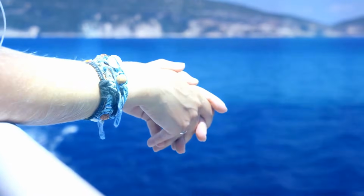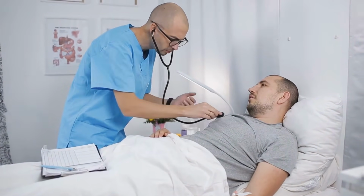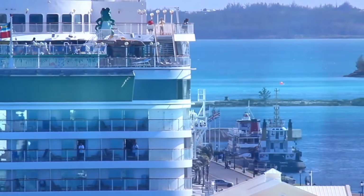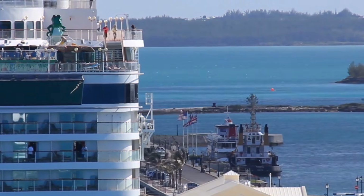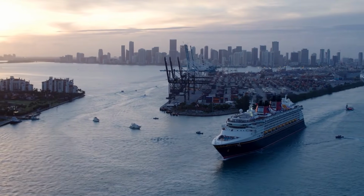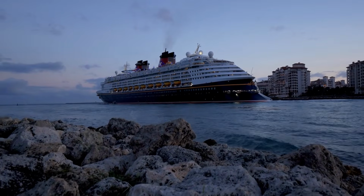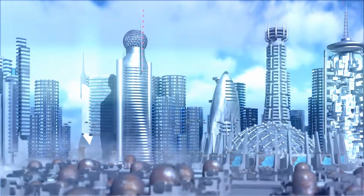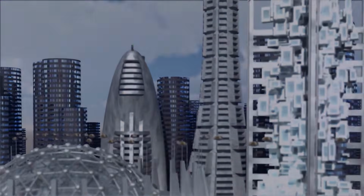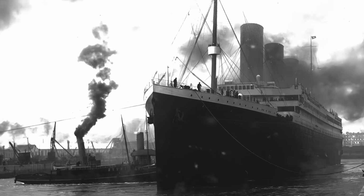Don't worry if you start feeling unwell. The in-house doctors are always there to help any passenger in need. And these ships are only going to get bigger. Putting Titanic and a modern cruise ship side by side is like comparing a corgi to a Doberman. Back then, Titanic was the biggest and most cutting-edge vessel anyone could dream of. So, who knows what the future of cruise ships can hold? We might even have entire cities floating around. That would be a really big boat. It was the biggest ship ever built in its time, and it was supposed to be unsinkable.